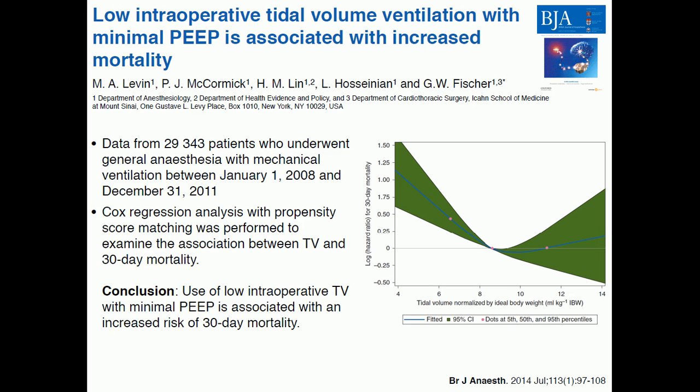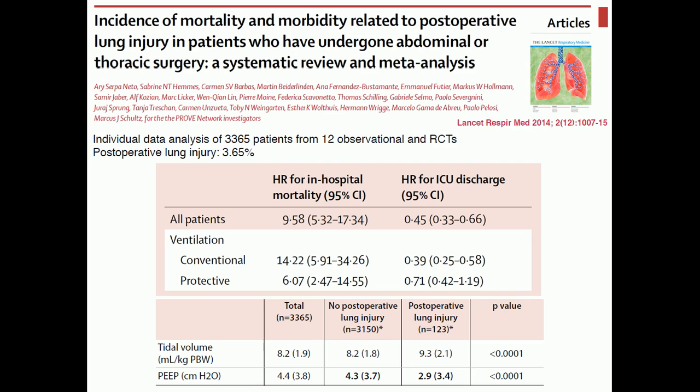As you can see, there is a clear risk of postoperative morbidity and mortality associated with the use of a lower tidal volume approach alone. Because in these observational data, they found that the use of a lower tidal volume approach alone, without sufficient PEEP and obviously without recruitment maneuver, was associated with detrimental effects. So again, be careful. If you decide to apply only lower tidal volume, you will have some side effects and probably some morbidity and unfortunately some mortality also.